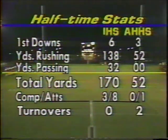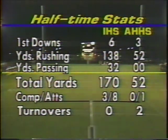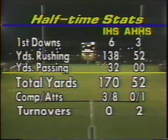Tigers, as you can see, have a tremendous edge here. They lead 18-0, and generally speaking, these figures show you why. Twice as many first downs, and we had Whitfield from 1 yard out. He scored the first touchdown, and then basically we had Whitfield on the 41-yard run.